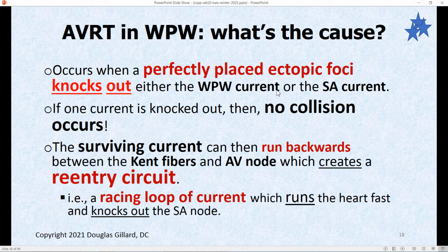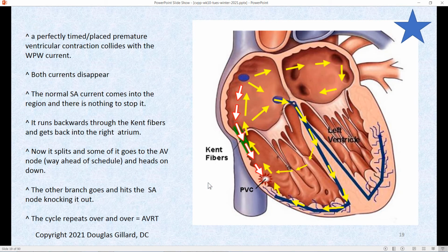And if that happens, then there's nobody to collide with the other current coming through. And that current can go right back up into the atria, go back through the AV node, and set up a racetrack. And let's go to the picture, because some of you are probably scratching your heads on that one, and it's complicated. But this racing current is called a reentry circuit, and we've talked about micro reentry circuits, and it's the same kind of deal.